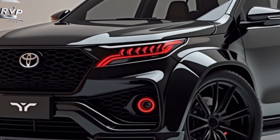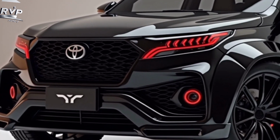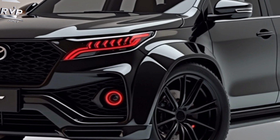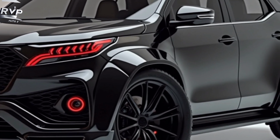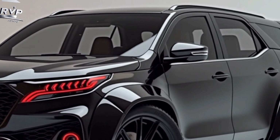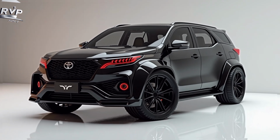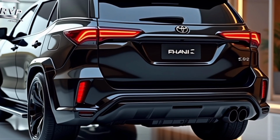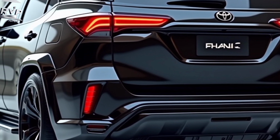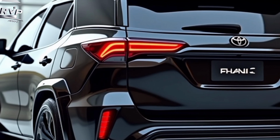Let's talk design first. At first glance, the new Fortuner looks a lot sharper than before. The front fascia is more aggressive, with a wider grille that features bold horizontal slats and a redesigned bumper that gives it a more modern SUV vibe. The LED headlights are slimmer and more angular, integrating seamlessly with the DRLs, and they give it a real premium look, especially at night. Around the back, Toyota has updated the taillights with a sleeker, smoked finish and added a sportier bumper to round off the design. It still looks muscular, but now it's more refined too.